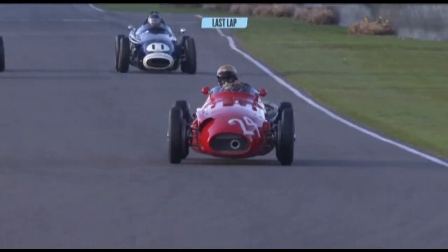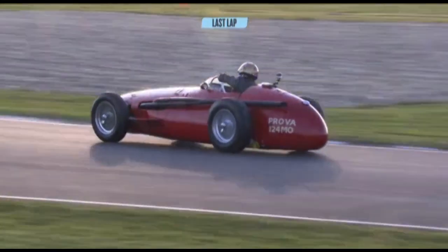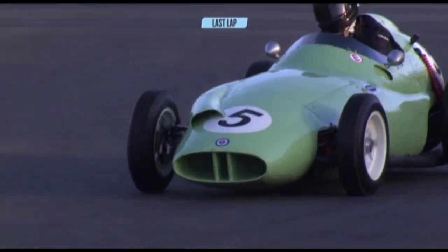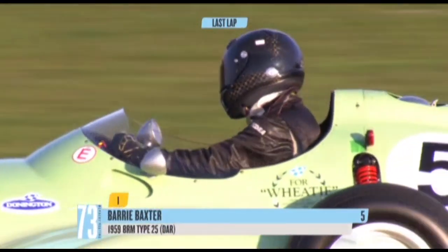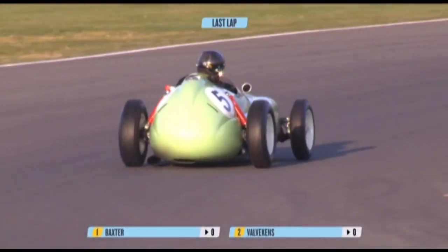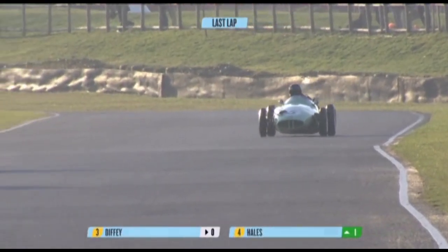Diffie now well clear of Mark Hales. Yes, their pace has dropped right off, and certainly when Hales must have realised this is the final lap, there's nothing he can do, not worth pressing on too hard. But Barry Baxter, he's very close on qualifying time with Mark Valvekens, but they managed to make that break early on, and then Barry's just driven a fantastic race in that BRM.